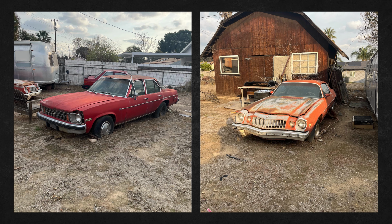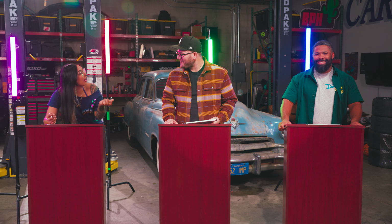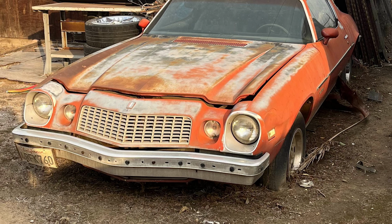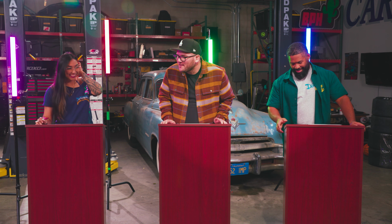I have a 75 Nova and a 77 Camaro. What? Yeah. Did you hear how my voice cracked? I've never told you this? No! She has a lot of cars sitting out in the desert. Yeah, I have a lot of cars that just sit, all right. We're gonna talk after this.